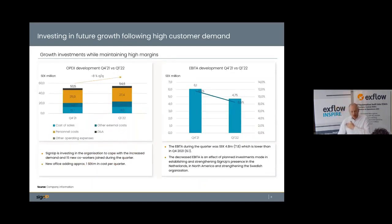So if we look at our OpEx development, you see we increased quarter over quarter about 8%, so about 4 million Swedish crowns. The main part of that is new personnel. We have 15 new co-workers that have joined us during the quarter. Another cost post that's gone up compared to what we've had historically is that we got too many people for our own premises, so we moved from Hallonbergen to Mall of Scandinavia, and we have a lot more square meters, and it's a little bit more costly, so that added about 1 million in cost for the quarter, and that's of course something that we will carry forward as well.